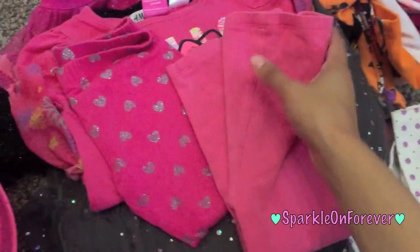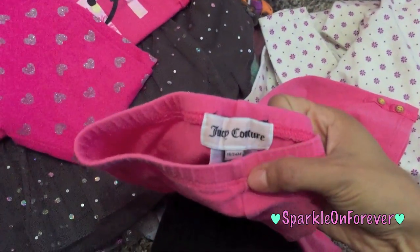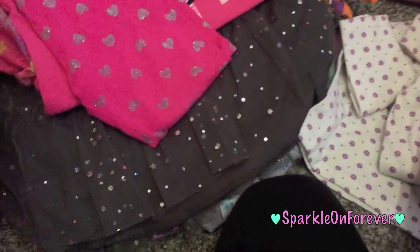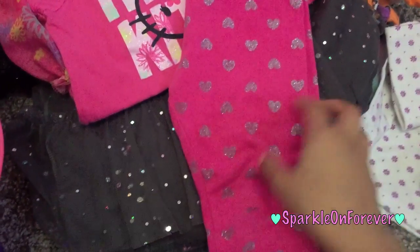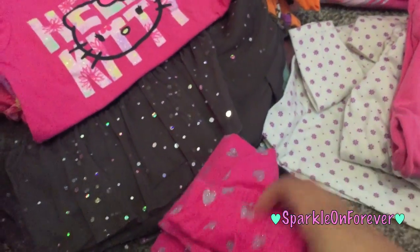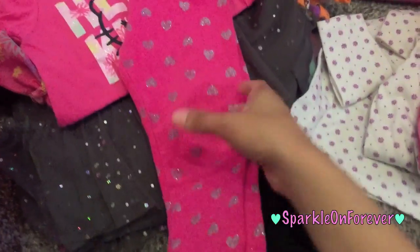And then these are some little pants. They have little buttons towards the bottom. Super cute detail. And these are actually Juicy Couture. It says 18 to 24 months, so I thought that was lovely. And then these little pants have some sparkly hearts on them. I don't know what size they are. Oh, right here, 18 to 24 months as well. I love that. I would totally wear these pants for myself.